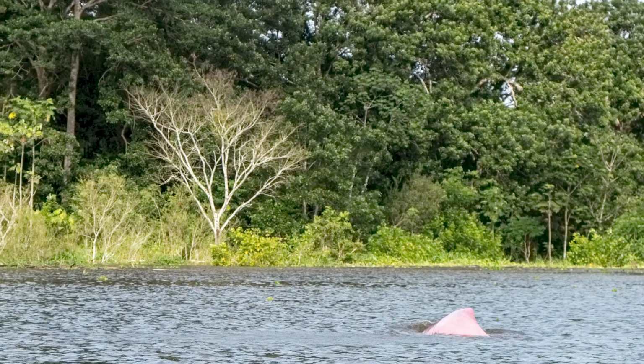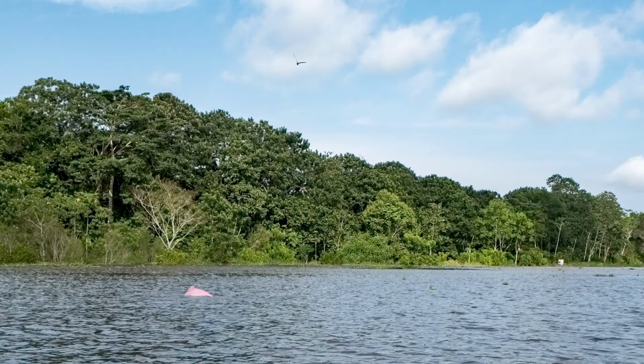Yeah, I got pictures. We've got proof, you know. You could barely tell, but we saw pink dolphins. But we did actually see the pink dolphins, and even though we only saw like very, very tiny little parts of them, it was still really exciting.